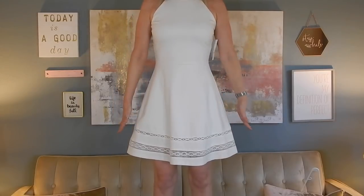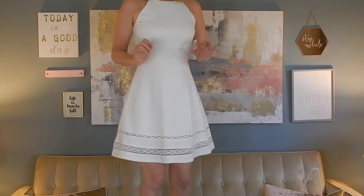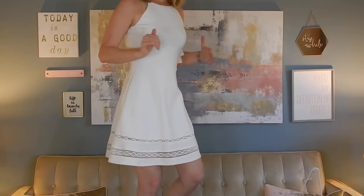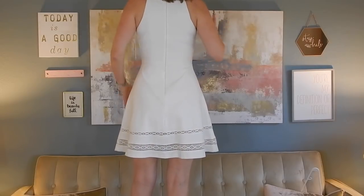I love the A-line of it. The design on the bottom is just enough to make it more than just a white dress. There's the back. It feels very well made. There's the top. I like it.